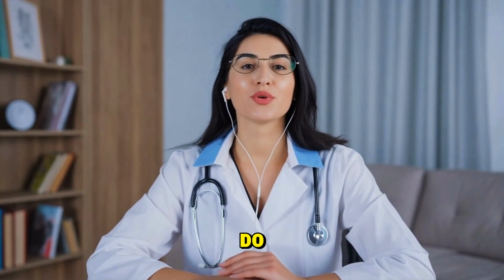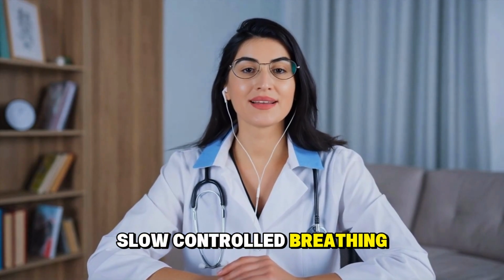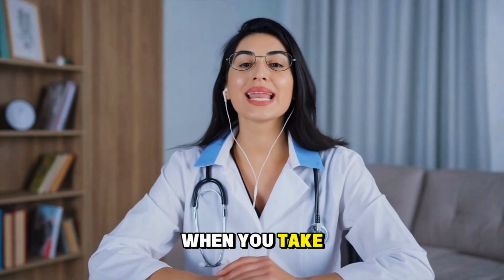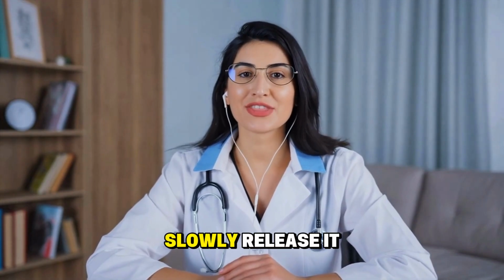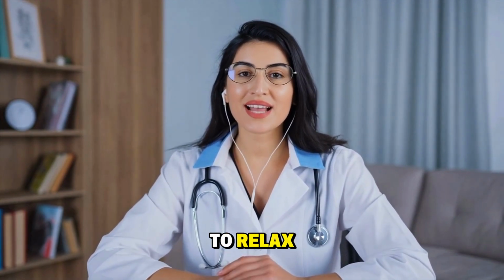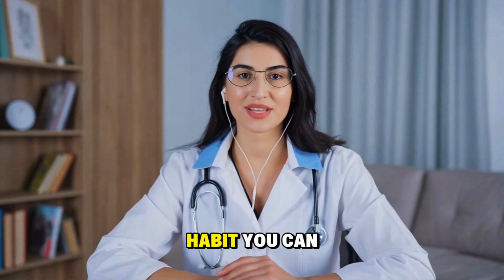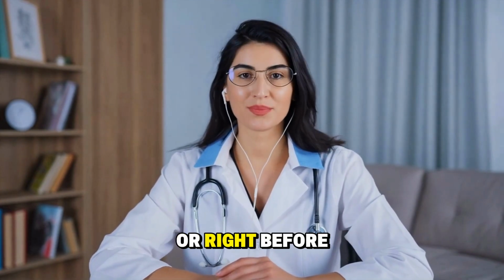Another thing you can do, right alongside the drinks we've talked about, is to practice slow, controlled breathing. It sounds unrelated, but deep breathing helps your body release more nitric oxide naturally. When you take a long, deep breath through your nose, hold it for a moment, and slowly release it, you're giving your blood vessels a gentle signal to relax. That relaxation supports smoother blood flow from your heart through your legs. It's a simple habit you can do anywhere, at the kitchen table, while watching TV, or right before bed.